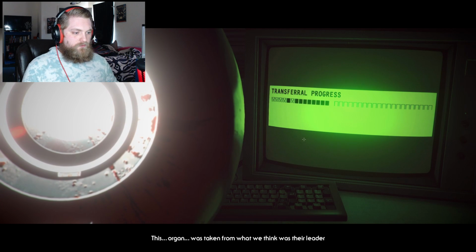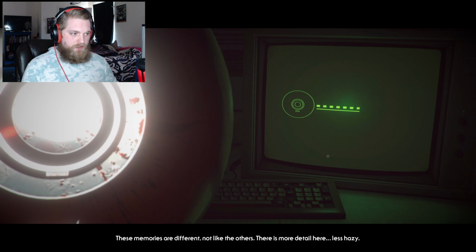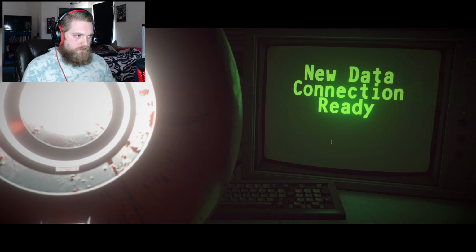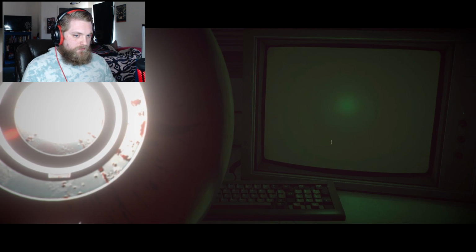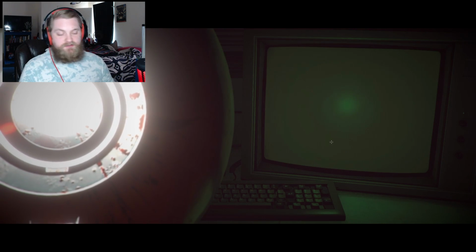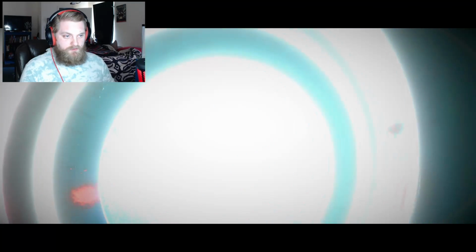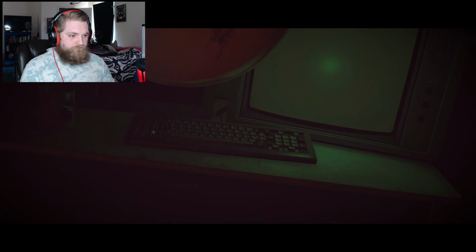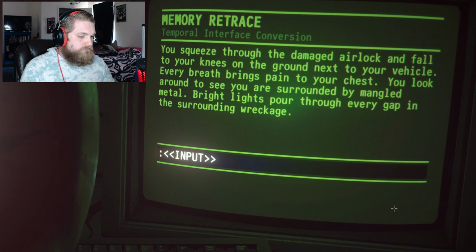This organ was taken from what we think was the leader. These memories are different. They're not like the others. There's more detail here, less hazy. Lean in. See what else it hides. All right. Flashing lights. Let's go. This is incredible. Are we getting all of this?